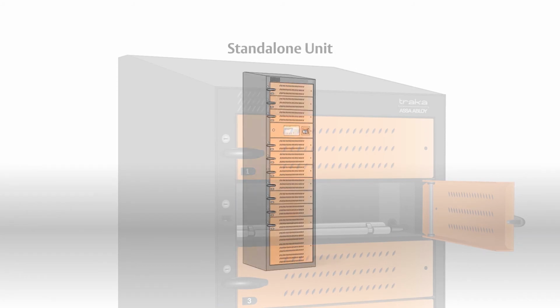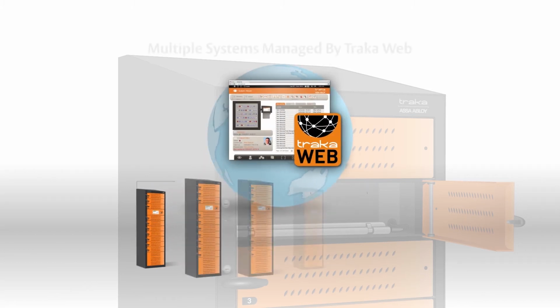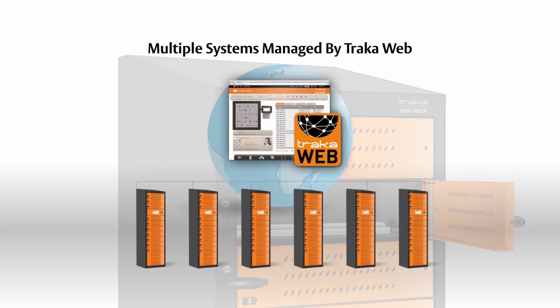The touchscreen interface and embedded Windows processor allow Traka Touch products to function as standalone units or as fully networked solutions, with multiple systems being managed by Traka web software.